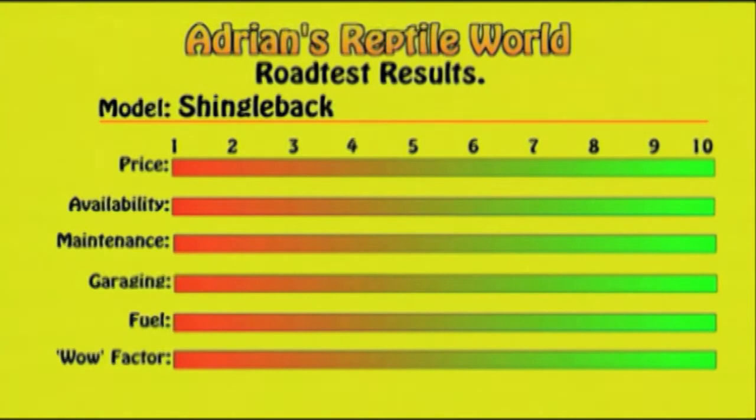The road test results for this episode produced the following scores. For the shingleback, newborns go for about $150 each, so on price I gave them a score of 8. The shingleback is regularly bred in captivity, but has a very low reproductive rate, so a 7 seems right here. Generally, shinglebacks present few maintenance problems if given adequate heat, so a score of 6.